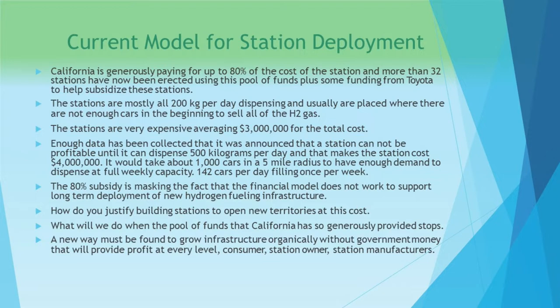And so the stations have now been erected using a pool of funds and some also coming from Toyota to help subsidize these stations. And the stations are mostly all 200 kilogram a day dispensing and usually are placed where there are not enough cars in the beginning to sell all the gas that they make. So the stations are very expensive, averaging $3 million for the total cost.